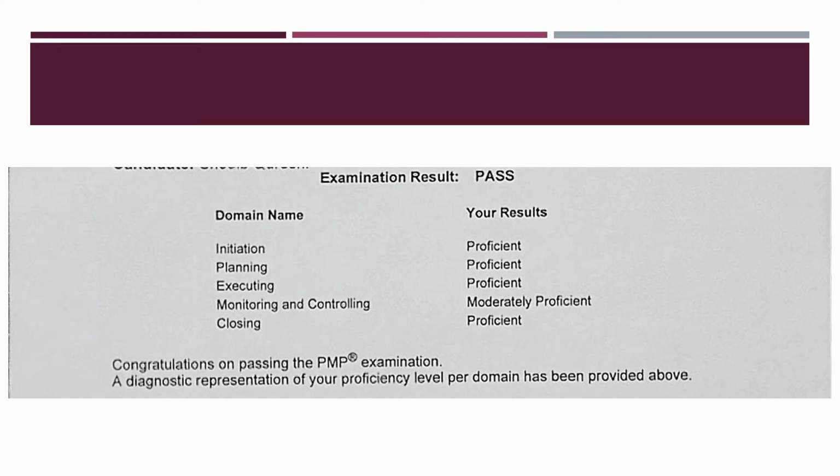So this is a snippet of a real report card. The exam result is of course pass. Then we come down to domain and your results. When it comes to initiation, the report card says proficient, which is the highest grade one can get, right? Then planning, again proficient. Executing, proficient. Monitoring and controlling, moderately proficient, and closing, proficient.